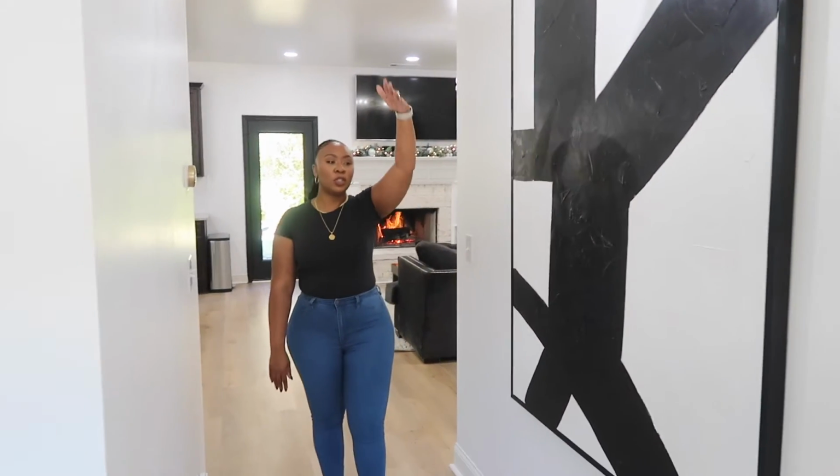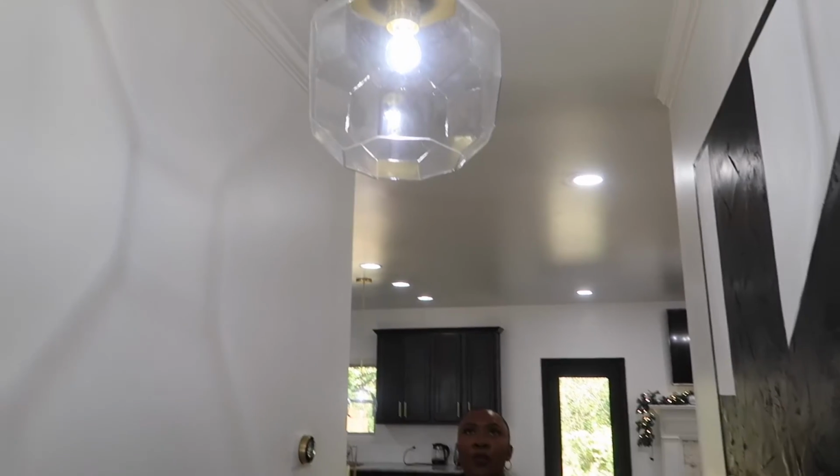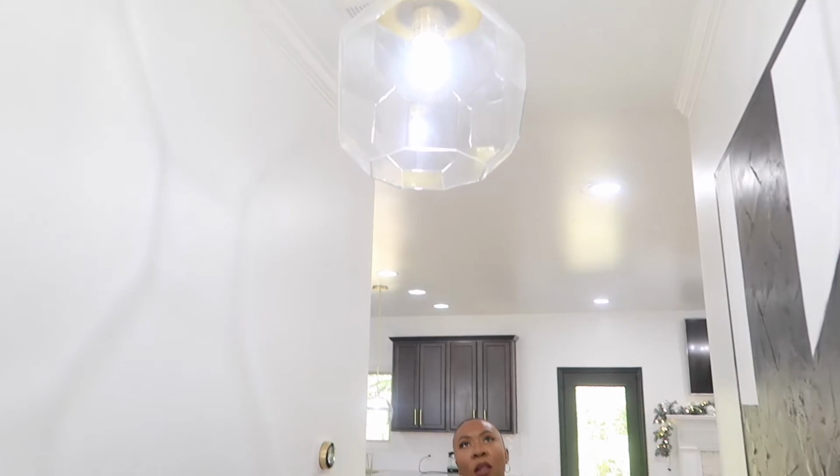And the light fixtures in this hallway are also my favorite. They were purchased from CB2. My only regret is not getting more of them because they are stunning. They actually had one that was smoked as well. The glass itself was smoked, but they were sold out. But anyway, I love this light fixture. It's definitely one of my favorites in the entire house.